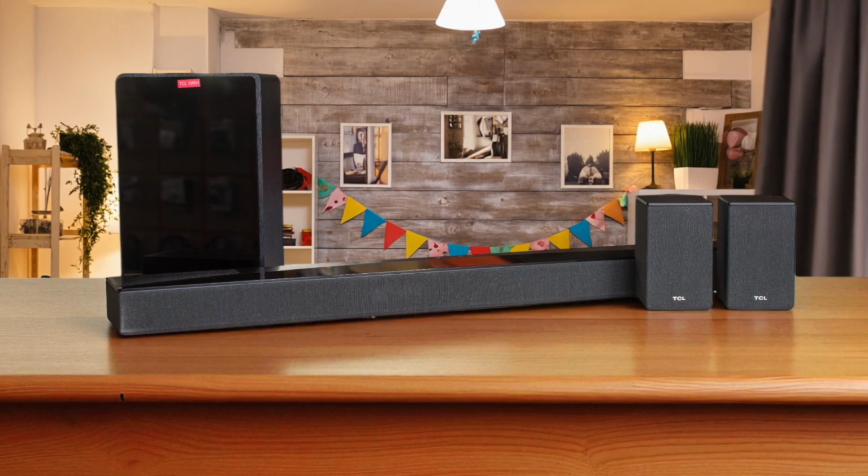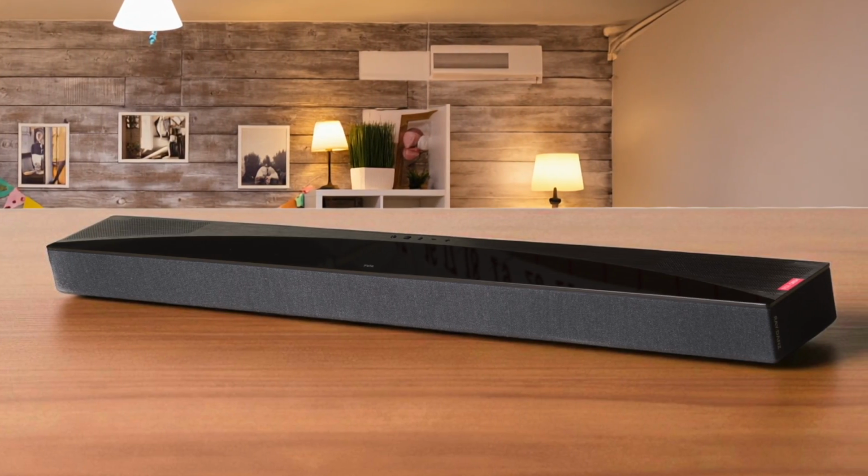But let's be real. The surround and height effects aren't as precise or immersive as more expensive options, and there's a bit of artifact noise in quieter scenes. Mostly noticeable if you're listening for it.